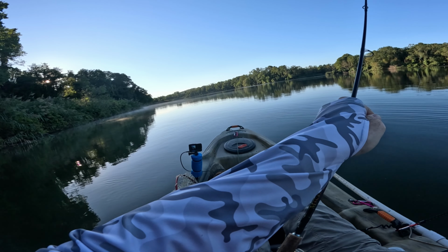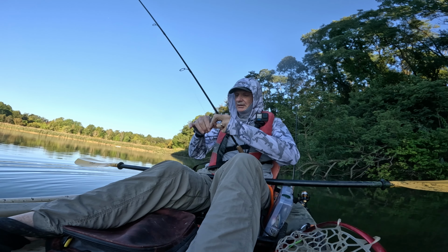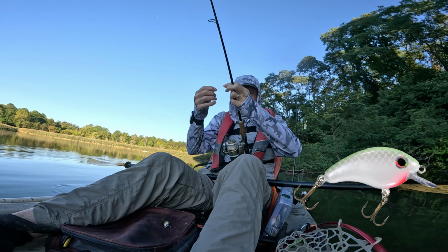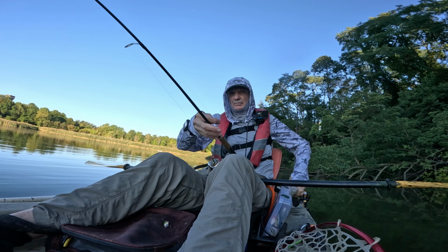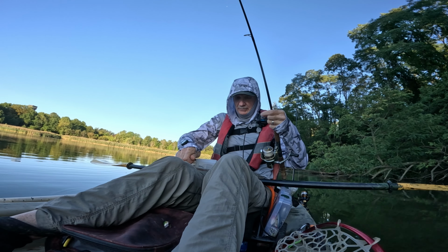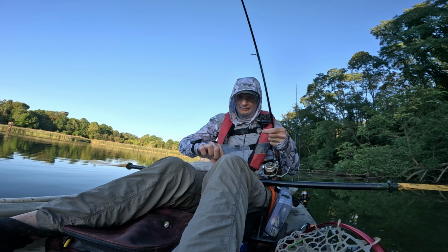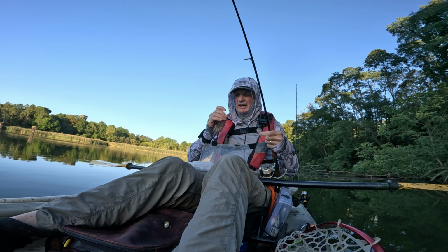This place does not have a lot of weeds, so you could fish crankbaits, which is nice. I'll show a picture of the bitsy minnow I'm using. And I'm going to switch to the lure that worked last week, which is a slightly bigger crankbait. I'll show a picture of that one too. Oh, I think I have it. Yeah. I don't know what it is. It's 1/8 of an ounce.